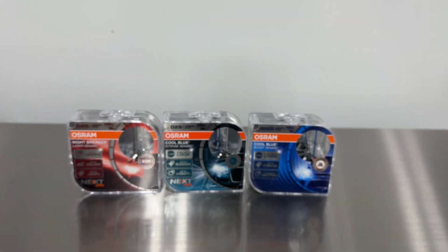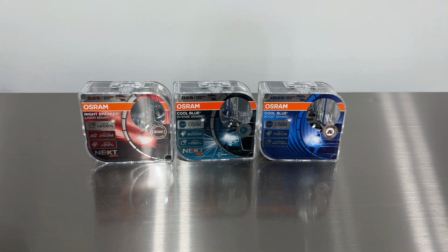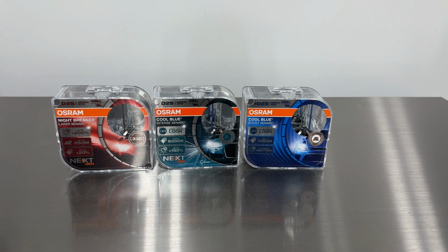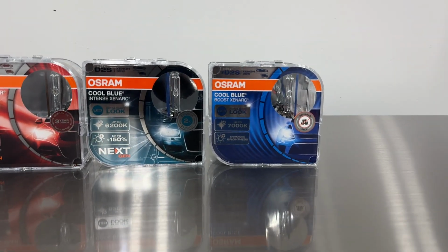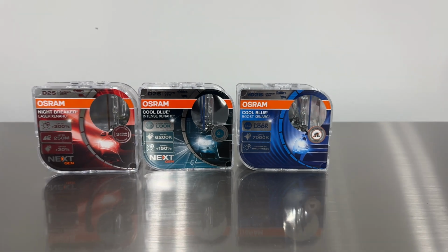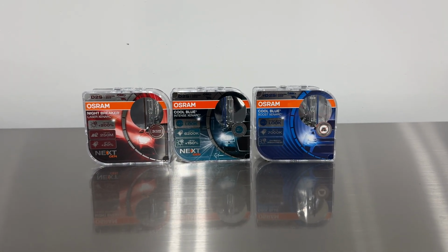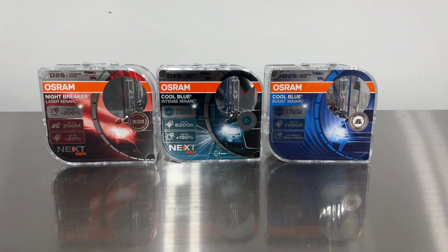If you want to fly under the radar, you get the Nightbreaker Laser. If you want something in the middle, you get the CBI. And if you want something that is brightest in its class, but you want that cool white touch to it, it's got to be the CBB. I mean, it really just comes down to, are you all about performance? Are you all about looks? Are you all about maybe a little bit of both? You have to pick what's important to you.